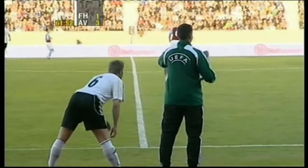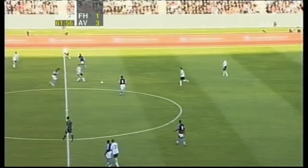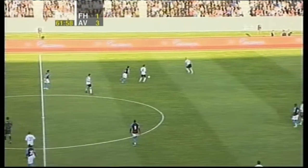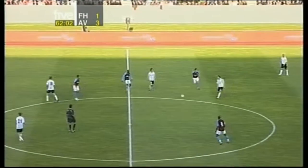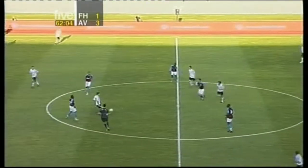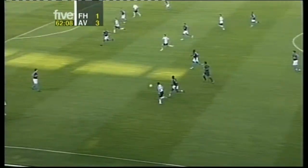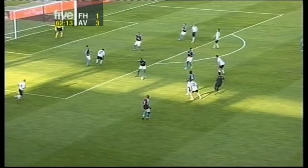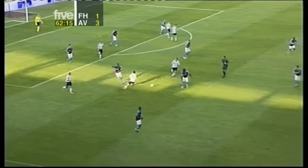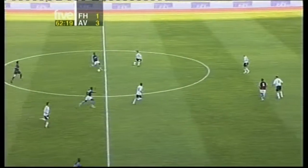That is Ásgeir Gunnar Ásgeirsson, who's getting ready to play his part in this little theatre that is the UEFA Cup tie between FH and Aston Villa, with Villa dominating at the moment, leading by those three goals to one. But no doubt the Icelandic side have been growing in stature and confidence as the match has gone on, and now have an opportunity which Valgardsson couldn't quite bring under control. The left back had made real good progress there.